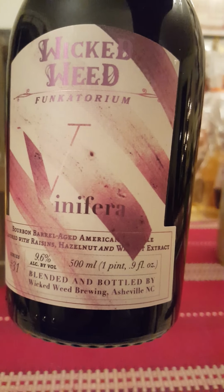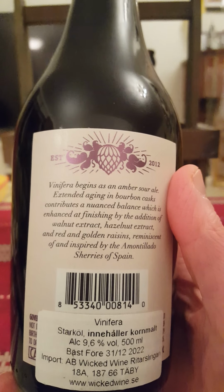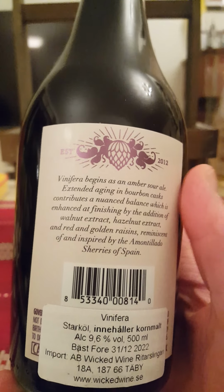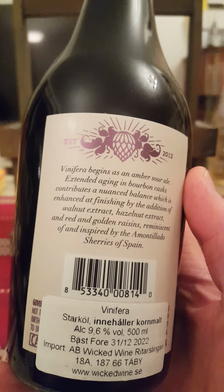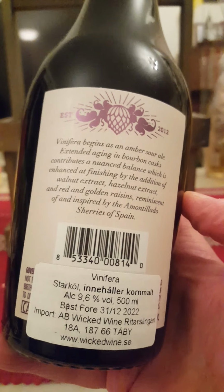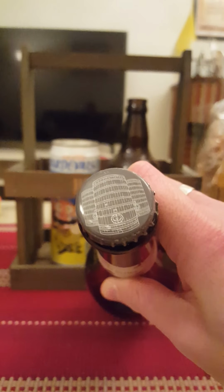Blended and bottled by Wicked Weed Brewing, Asheville, North Carolina, and it says back there that Vinifera begins as an amber sour ale. Extended aging in bourbon casks contributes a nuanced balance, which is enhanced at finishing by the addition of walnut extract, hazelnut extract, and red and golden raisins, reminiscent of and inspired by the Amontillado cherries of Spain. Sounds very nice. There's the cap.